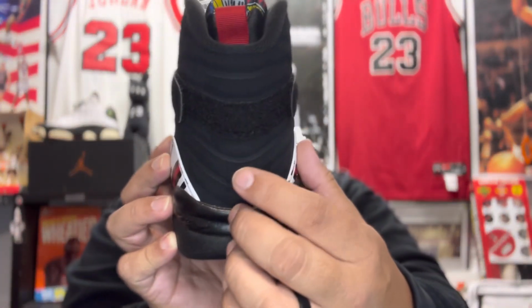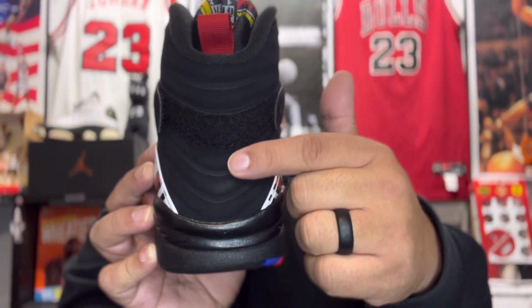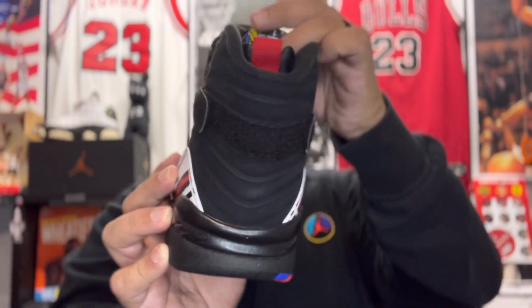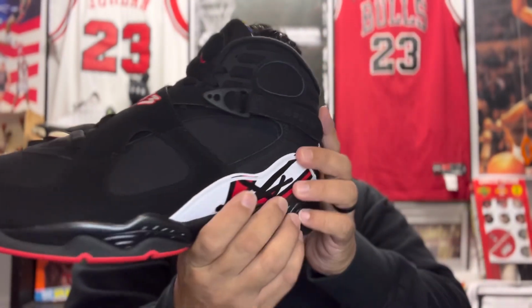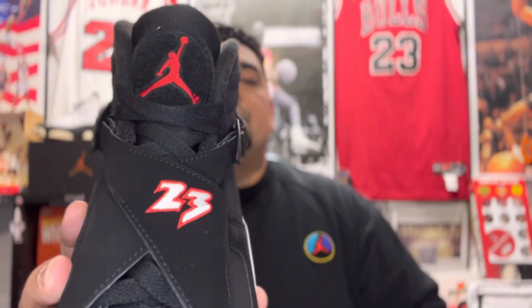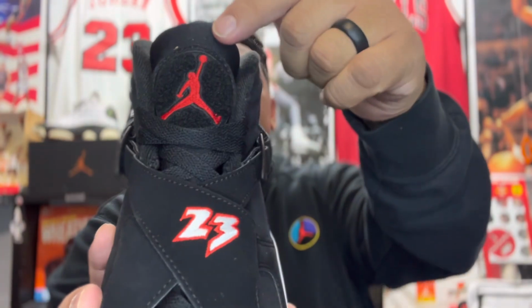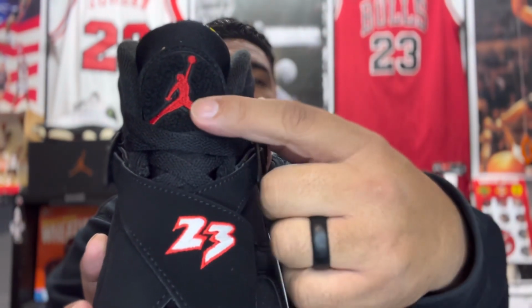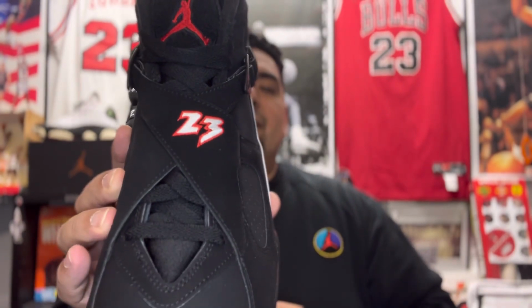You can see back here it's got these bumps right here, and then it's got the Velcro that goes all the way around. Very, very cool. And then my favorite thing about this sneaker is this Jumpman right here. It's like a carpet right there. It's got carpet and it's got the Jumpman. That 23 is so freaking cool.